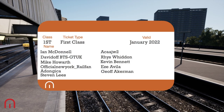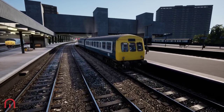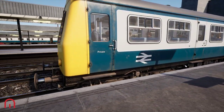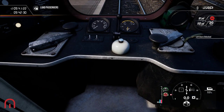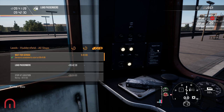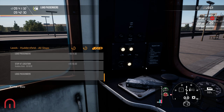How are you doing? We are in this BR101, not the DBBR101, but the Class 101 from British Railway. Bit of a difference from our previous video, but nonetheless, amazing. So what we're going to be doing today is heading from Leeds to Huddersfield.